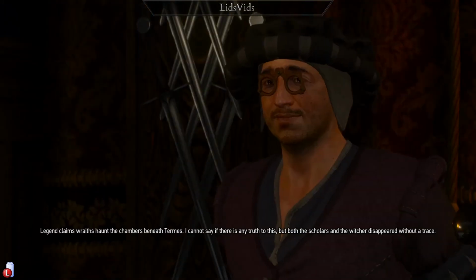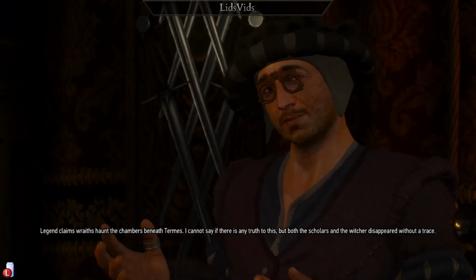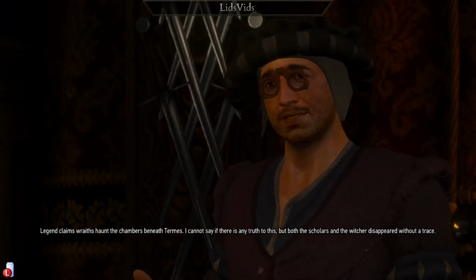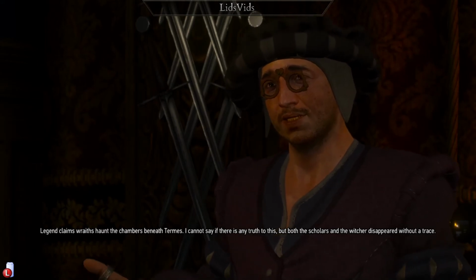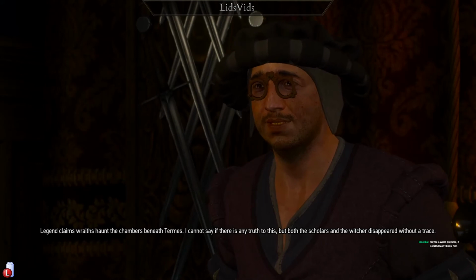Any idea? Legend claims wraiths haunt the chambers beneath Termus. I cannot say if there is any truth to this, but both the scholars and the Witcher disappeared without a trace.